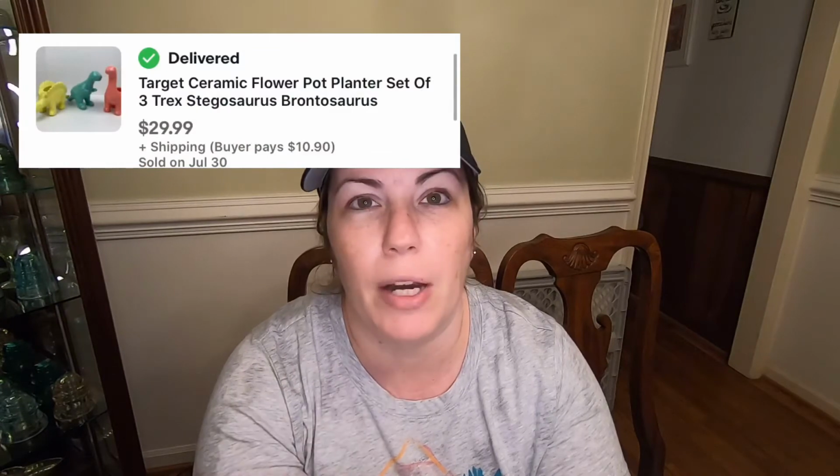Next, I sold a Target ceramic flower pot planter set of 3. So these are dinosaurs, the T-Rex, Stegosaurus, and Brontosaurus. And I picked these up at Goodwill for $2 a piece, so I've got $6 into it, and they sold for $29.99 plus the buyer paid shipping.